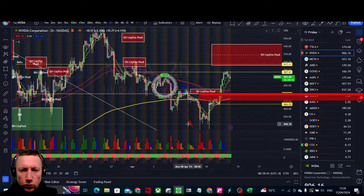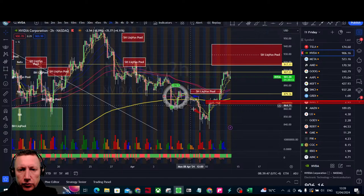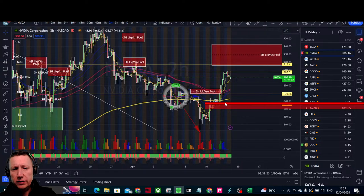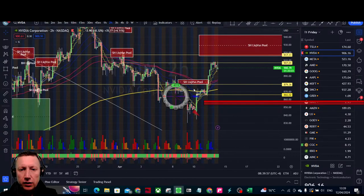If you bring it to this one, just missed that one, didn't we? Just missed that one. And then you can bring the most recent one down to these lows, and then we fail. Okay, we fail this. So we're now switching direction again. So we're now going to go to the upside.